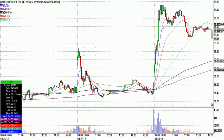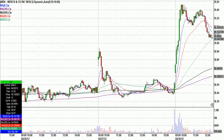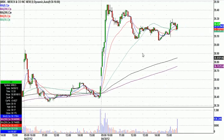Called Merck earlier in the day up here. I thought I had lines, sorry, and it moved up about 12 cents. Came back to my entry, I was back out, and then called Merck again, MRK, right here at 39.10, and it only went to like 39.20, but again, took about 2 hours to give you plenty of time. You were up about a dime to kill it, worst case flat. I mean, just chop fest all day.